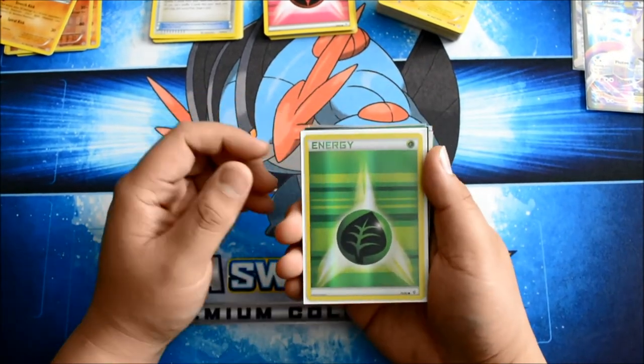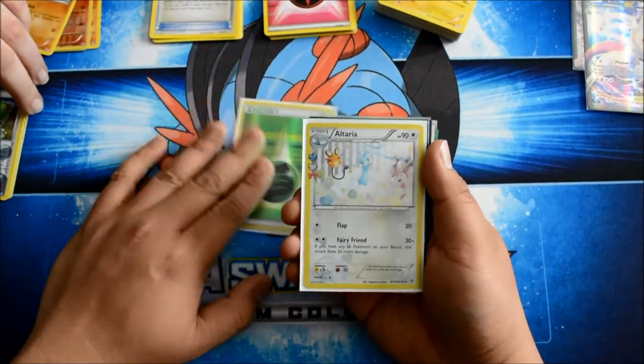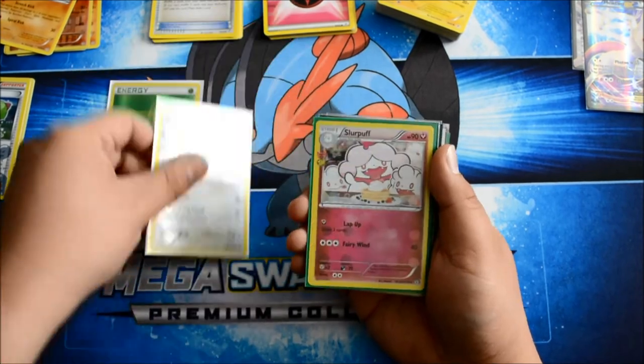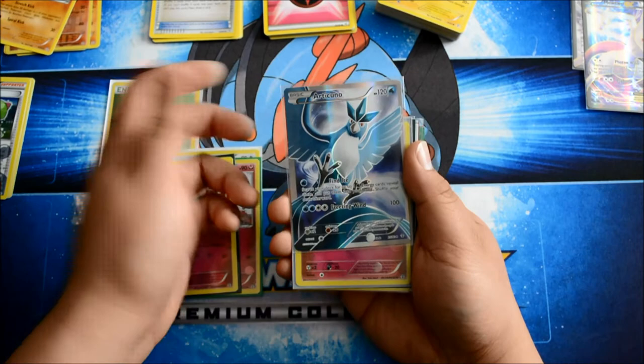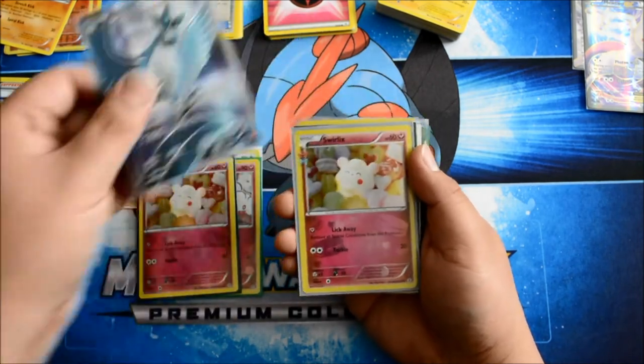All right, cool. We have a Leaf Energy Holographic. These are absolutely awesome. Love them. Altaria Radiant Collection, Slurpuff Radiant Collection, Swirlix Radiant Collection. We have an Articuno, Full Art, Non-EX, very cool.